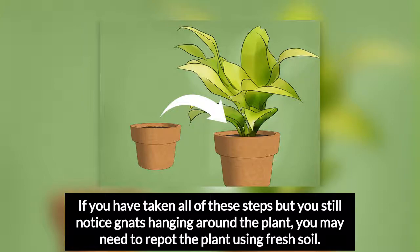If you have taken all of these steps but you still notice gnats hanging around the plant, you may need to repot the plant using fresh soil.